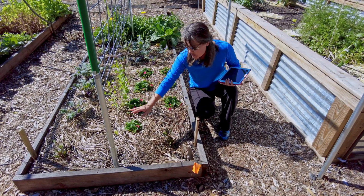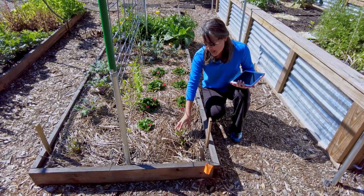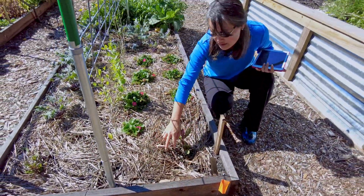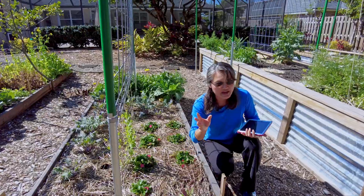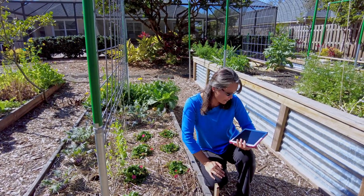So Okinawa spinach, we have 2 here. We got these cuttings, or actually little baby plants from a friend. We took several cuttings, and I've now put them in the ground. So that serves as our ground cover.